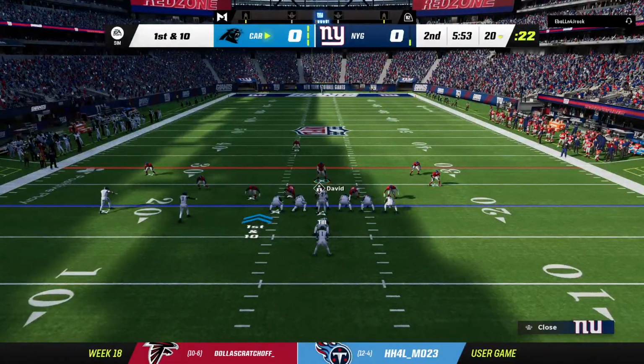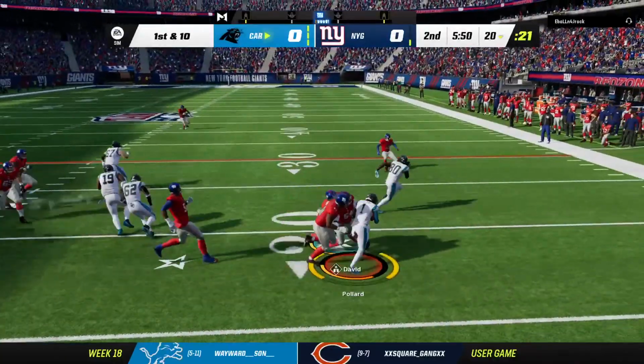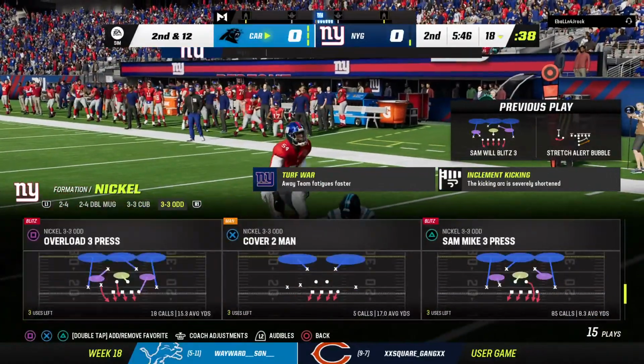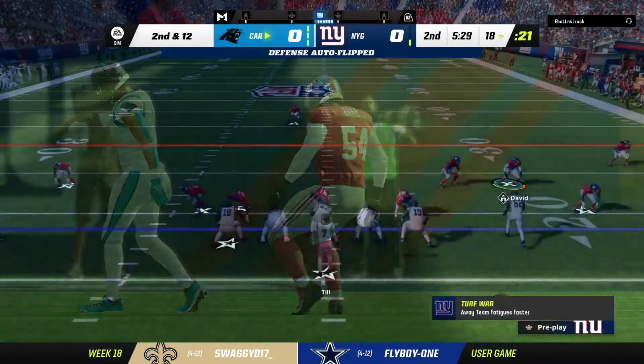Now, pressure's on defensively to prevent that pick from turning into points for the other side. They try and run on 1st down, but this one's going to lose a couple yards as they get him behind the line. This defense against the run, by the way, they're not top 5, but they are top 10.